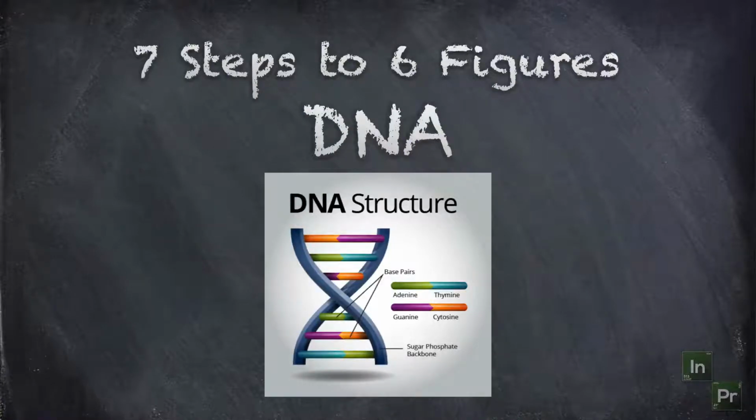Now, the 7 steps to 6 figures is kind of wrapping it all up, right? Where the other ones are kind of, you got oxygen, right? You got to have that. You got water, you can't live without that, right? So you got those basic elements that you absolutely need, and then you've got the food elements, the 5 pillars sort of stuff. And the 7 steps to 6 figures is how all of those things work together.